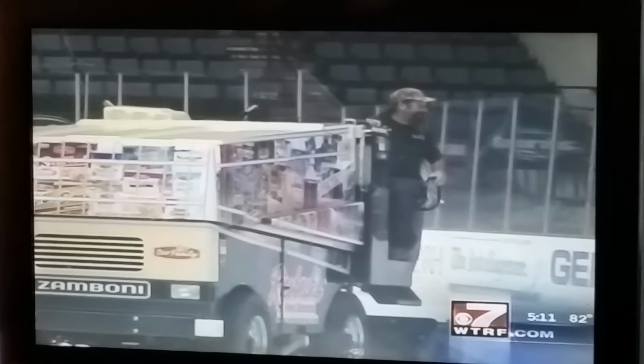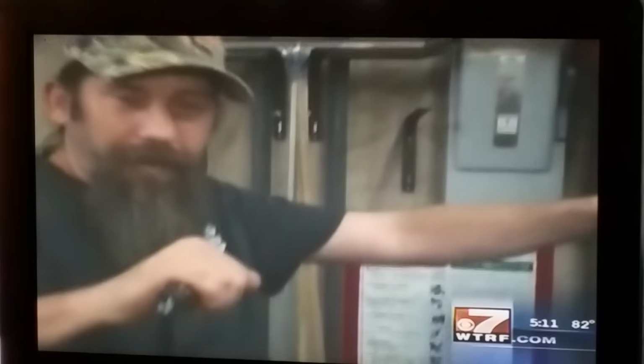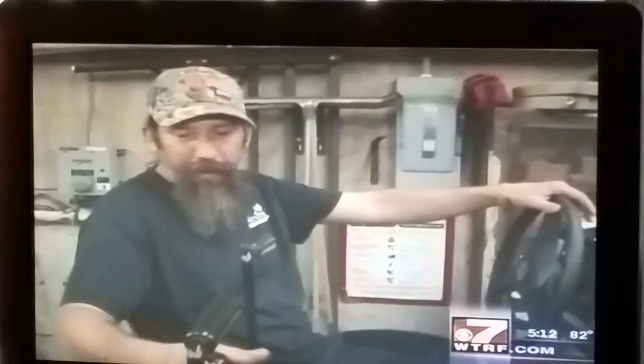It takes a fair amount of multitasking just to operate the machine. Basically, this is your hot water here, cold water here. We use cold water in front of the hot water to fill in the cracks when they skate rough. This raises and lowers the blade. You got your augers.